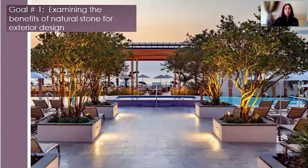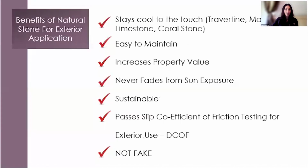So for the first goal, examining the benefits of natural stone for exterior design, hotels and restaurants across the country and abroad are making natural stone their number one go-to for flooring in interiors as well as exteriors. Why is that? The benefits of natural stone, of course. The benefits of natural stone far outweigh any man-made material on the market for exterior application.